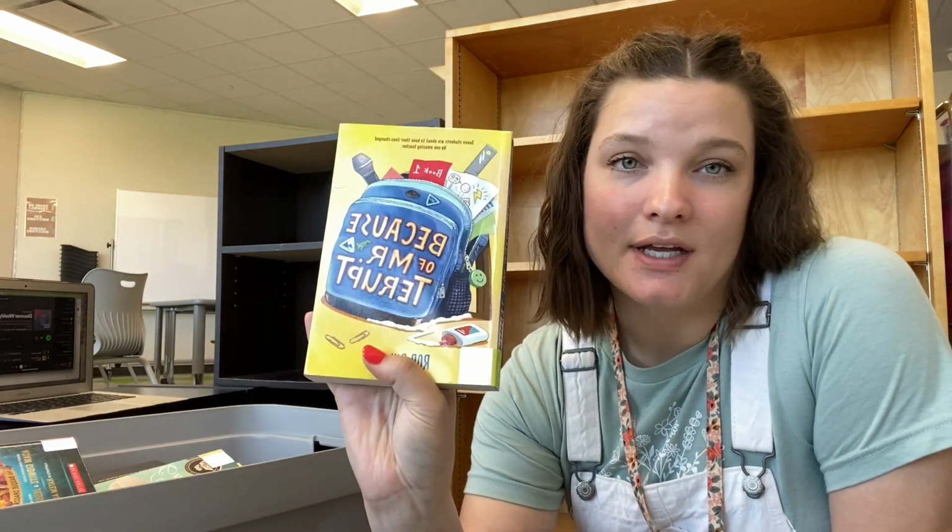This is actually really great because I'm also going to be able to put aside any books that I know I want to keep out for read alouds. Like I know that I read this book because of Mr. Terrupt this past year, and we'll see, I might do it in the future, and so it'll be nice to go through all of my books because then I can put it aside instead of having to go look for it.